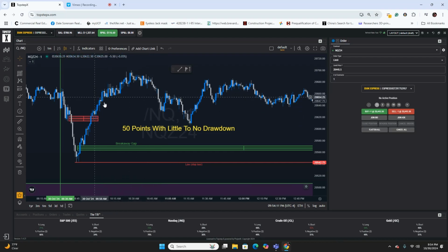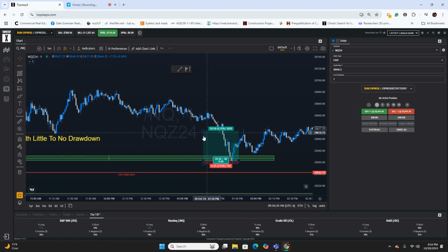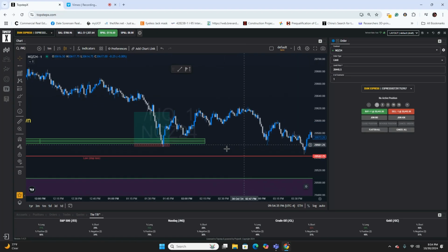Why try to mess with any of this when you can just place your limit order at 11 o'clock? If nothing happened in your favor, place your limit order, put your stop at the low initially, wait till the price action comes back down, it taps you in. Once you get that inversion, you move your stop loss up at break even or at the new recent short term low, and boom, you get your 50 points.